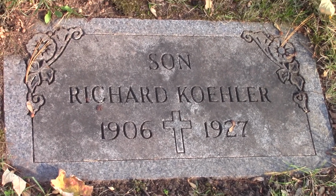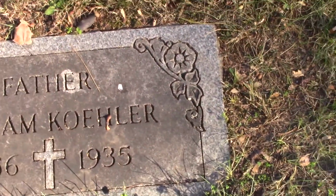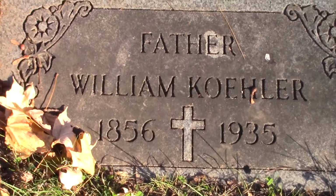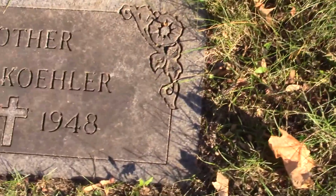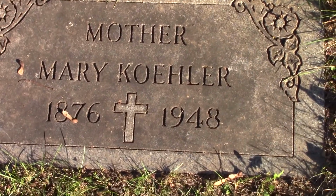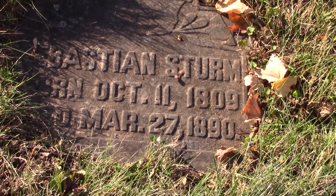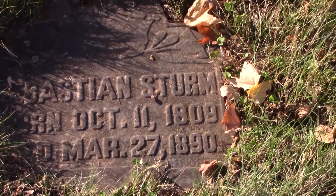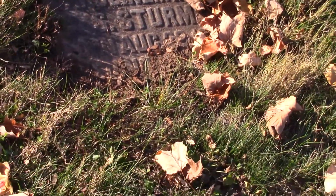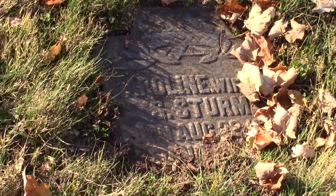Today's a nice sunny day for November. We do have wind again. The sun is bright. It's actually kind of warm. Okay, we have some older headstones that have fallen over and are getting covered with dirt and grass. And with this being November, we do have leaves falling.